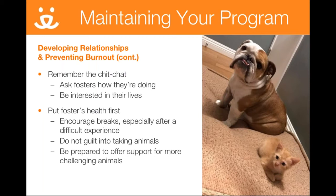And of course, when we are sending them out with kittens who are a bit more challenging, whether behaviorally or medically, make note of that, because those are the fosters that we may need to check in with more often, or send them more resources or guidance.